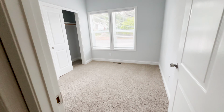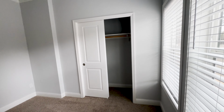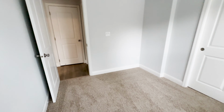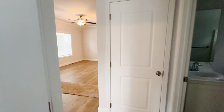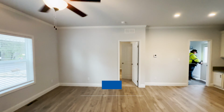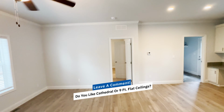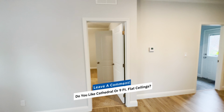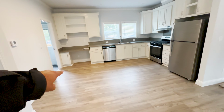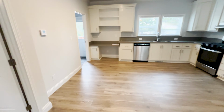Bedroom number 2. Nice ceiling fan. You can see the 9-foot flat. I mean, 8-foot flat would only go to about there. So you're talking about that extra foot adds a lot of value. And you know what I just realized? Right here, you could even put a kitchen table there, a nice round kitchen table if you'd like.